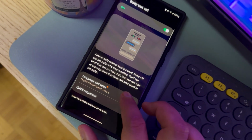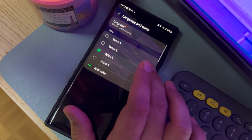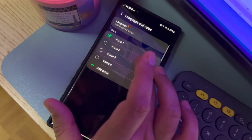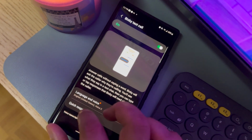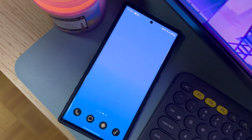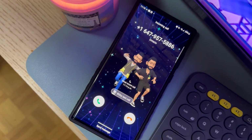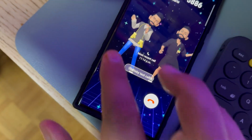Now, RTT works with TTY and does not require any additional accessories and is basically a feature that enables people who are deaf or hard of hearing to use their phone for text-based communication. On Samsung at least, when someone calls you, it shows you a small bubble on the screen that says Bixby text call. And all you need to do is click on it and swipe to answer the call.